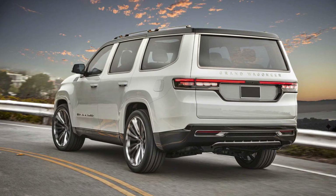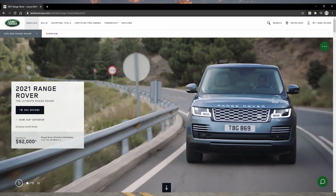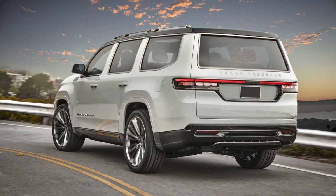also with Range Rover. It seems like Range Rover is the main target that Jeep is heading after here in terms of luxurious SUVs, being the premium luxury SUV brand. And if you look at something like the Range Rover, that costs around $92,000 for pretty much the base model. Base model Range Rover, I'm talking about the big Range Rover, $92,000 for that thing.